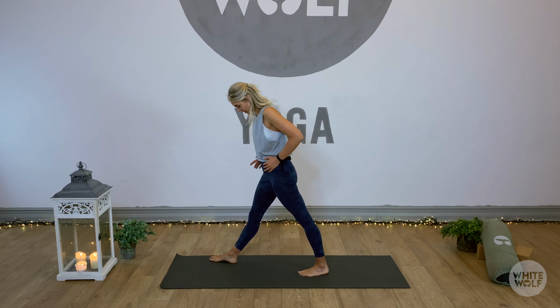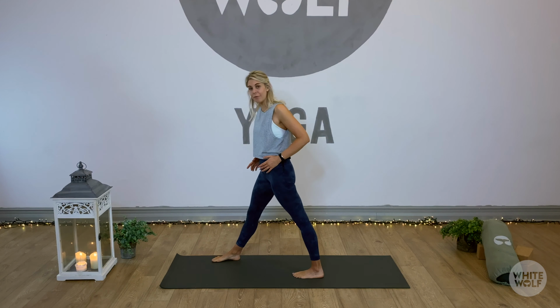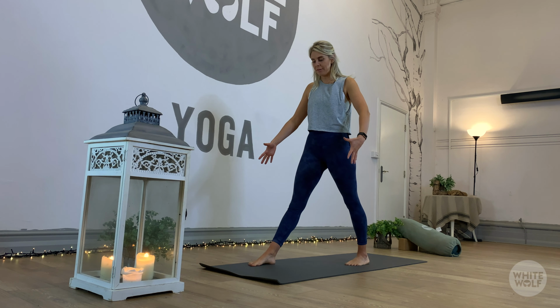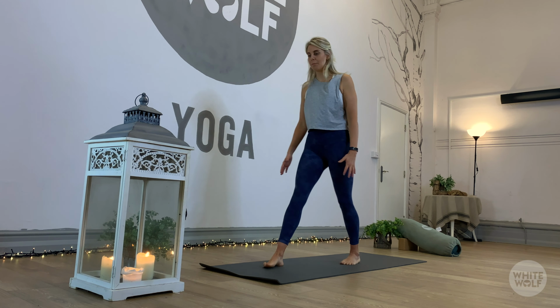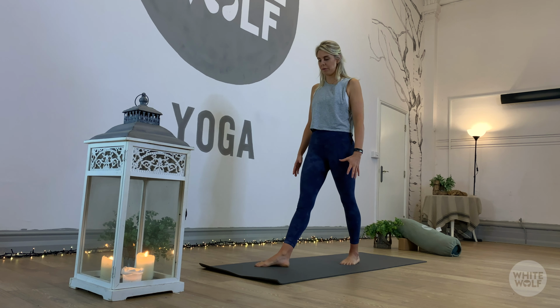If you feel like balance is a bit off, if you're a bit wobbly today, widen the feet more towards the edges of the mat or just further away from each other. If you want a bit of a challenge through balance, you can bring the feet closer in.